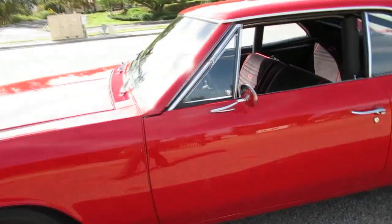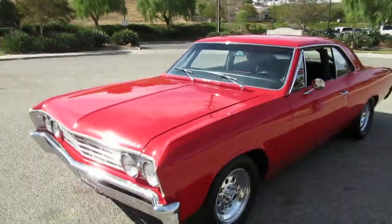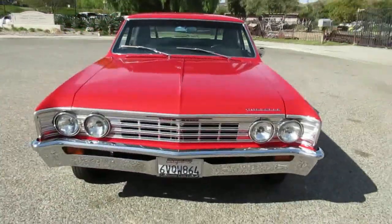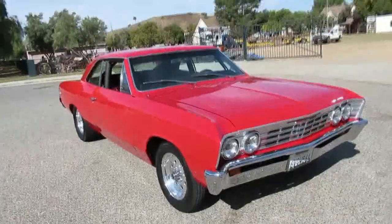The next buyer might never race this car. Might just cruise it around and take care of it. But it's an option. The chrome and trim is beautiful. Really good looking chrome work on the car. And a rust-free chassis. Floors look great. Really just kind of ready to roll.